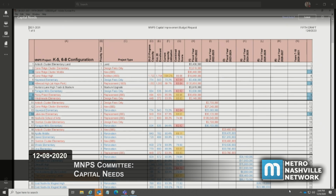I will say, as you can see at the top, we have put together this capital improvement budget request with the thinking that the district will move to a K5-6-8 configuration school district at some point into the future. And so that K5-6-8 configuration would be driving this particular capital improvement budget request. And so in column A, we have the project itself. Column C would be the type of project, whether it's land or design fees or construction.